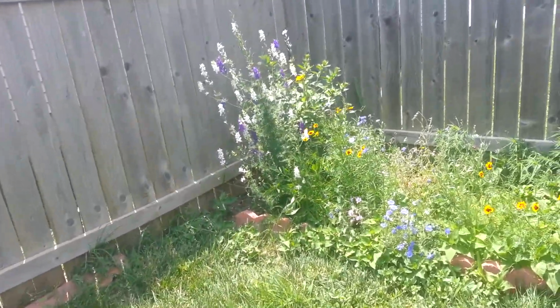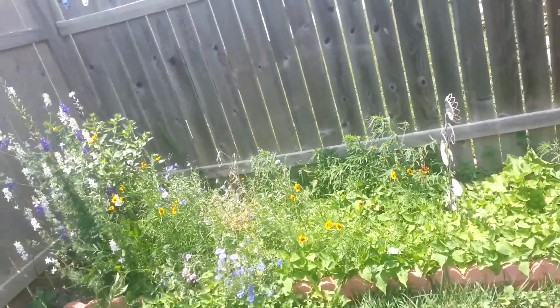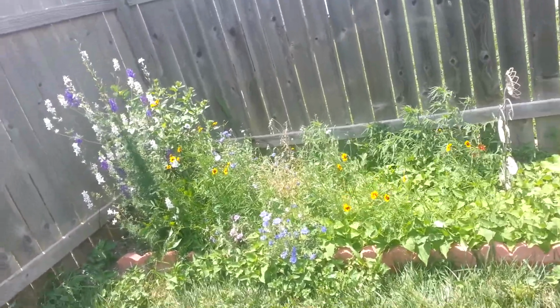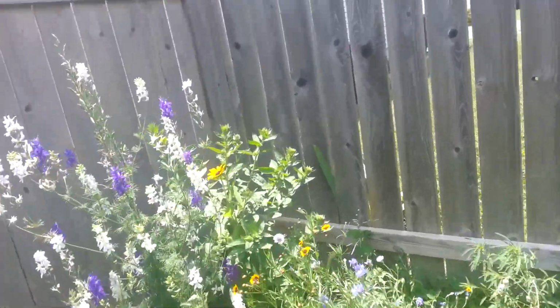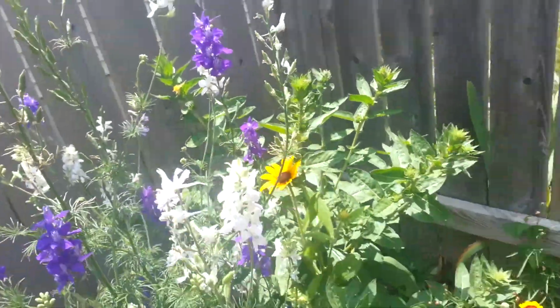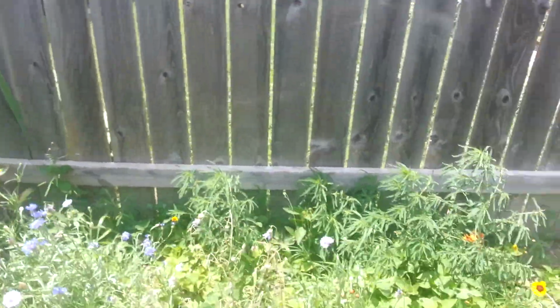This is another one of my wildflower beds. Started last year. Didn't add anything this year. This is all self-seed. I just let it go to seed and kind of look to see what's going to pop up. My absolute favorite. Love sunflowers. Live in the perfect state. But that's all this is.